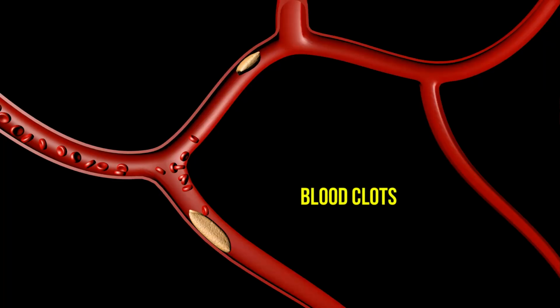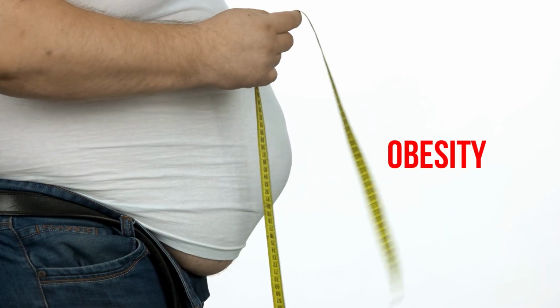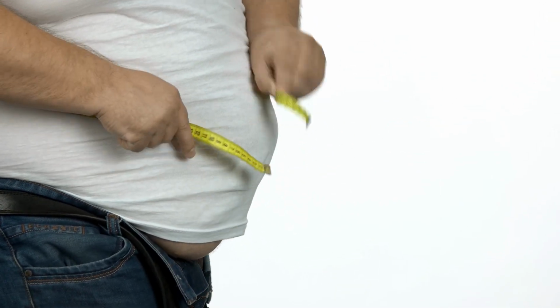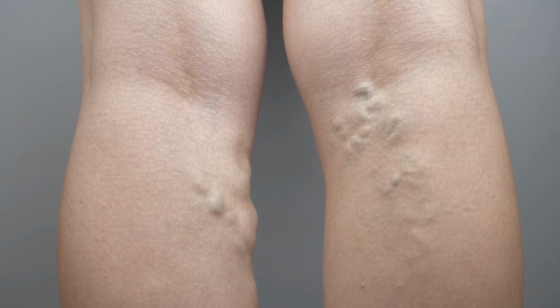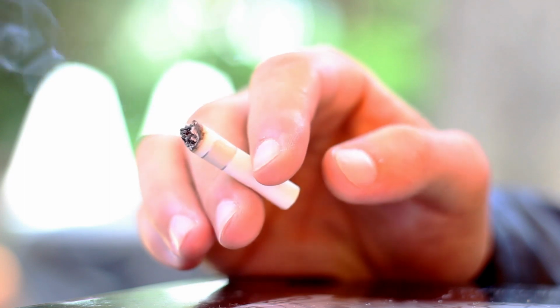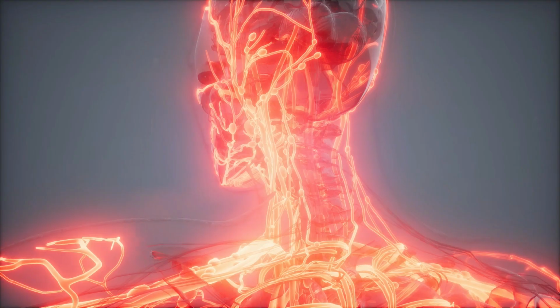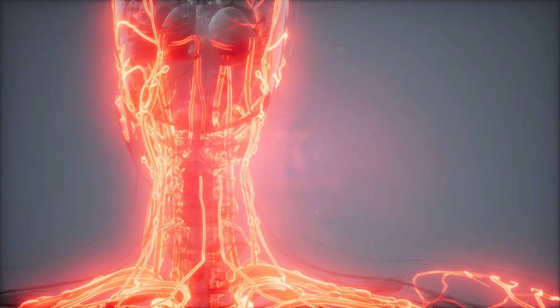Blood clots are another concern, as they can block blood flow and lead to serious health issues. Additionally, obesity can strain the circulatory system, making it less efficient in delivering oxygen and nutrients throughout the body. Varicose veins, those enlarged and twisted veins, can also contribute to poor circulation by disrupting the flow of blood back to the heart. Other significant factors include smoking, which damages blood vessels and reduces blood flow, as well as a sedentary lifestyle, which can lead to weakened circulation due to lack of physical activity. Understanding these additional causes is vital in addressing and improving blood circulation for overall better health.